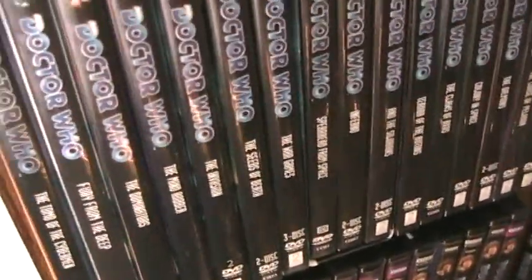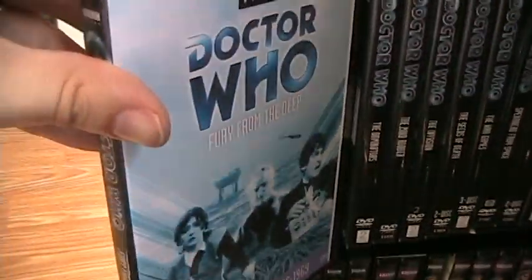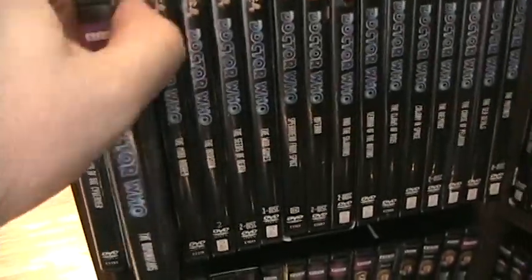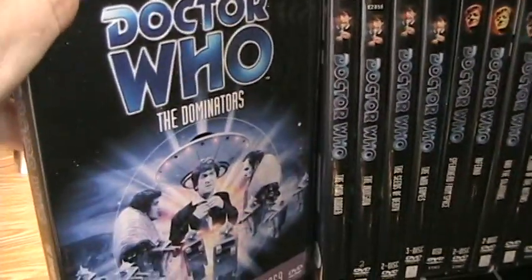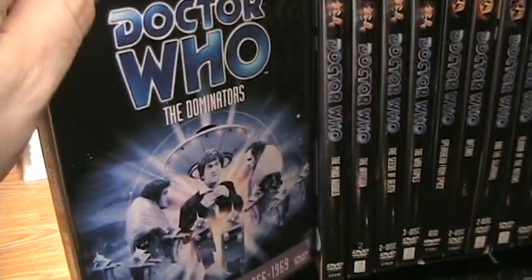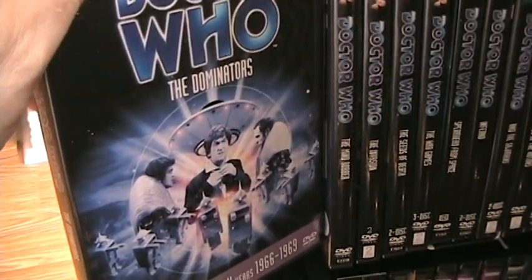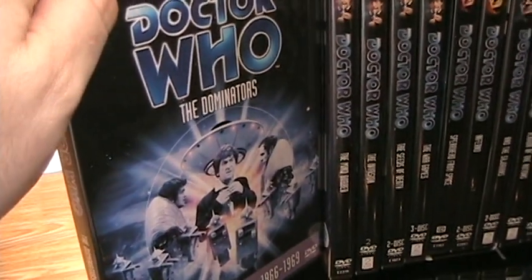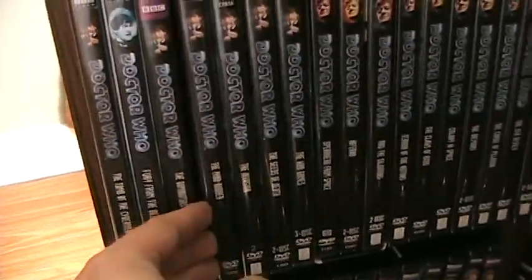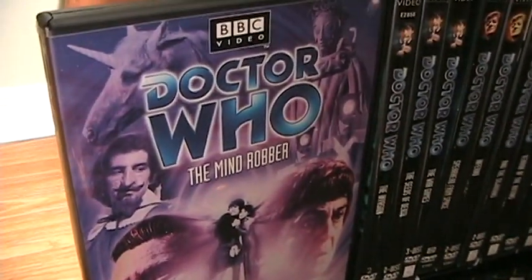Okay, next we have another reconstruction, Doctor Who, Fury from the Deep. Please, please animate those. Thank you. Okay, the Dominators. Not regarded as having been one of Patrick Troughton's better stories, but I don't know. I hadn't actually watched this until it came out on DVD last year, and to be honest, it wasn't anywhere nearly as bad, at least in my opinion, as what I thought it was going to be based on what people have said about it. Okay, The Mind Robber. This is probably my personal favorite Patrick Troughton story.